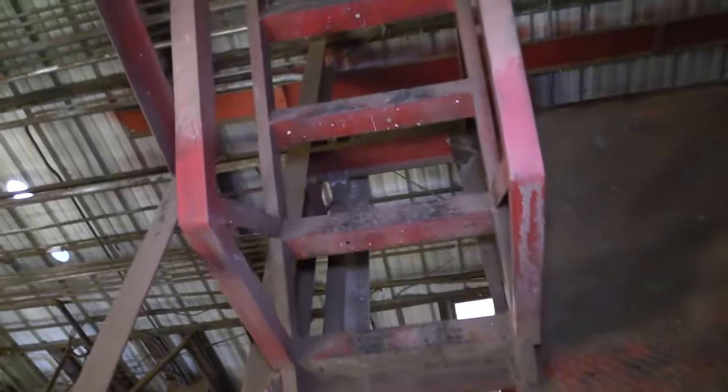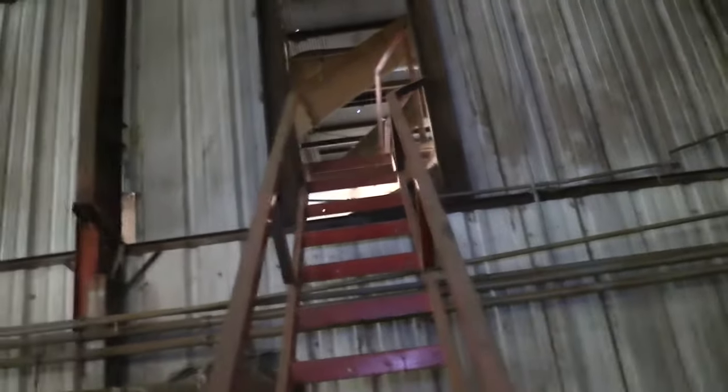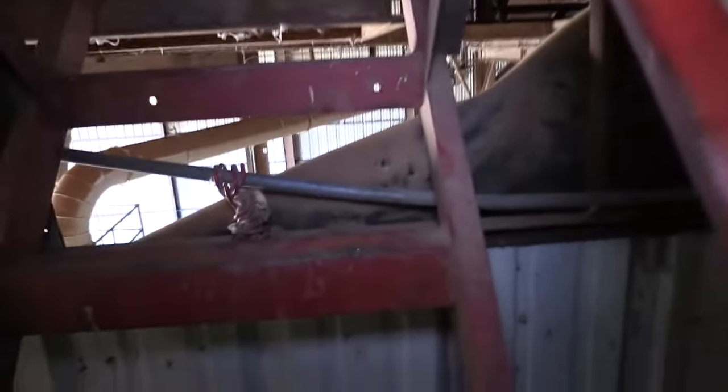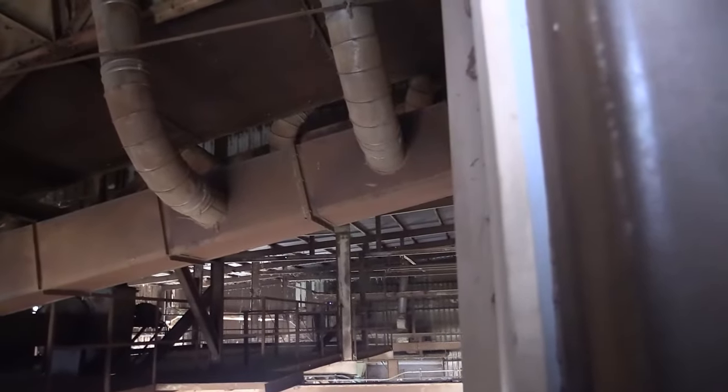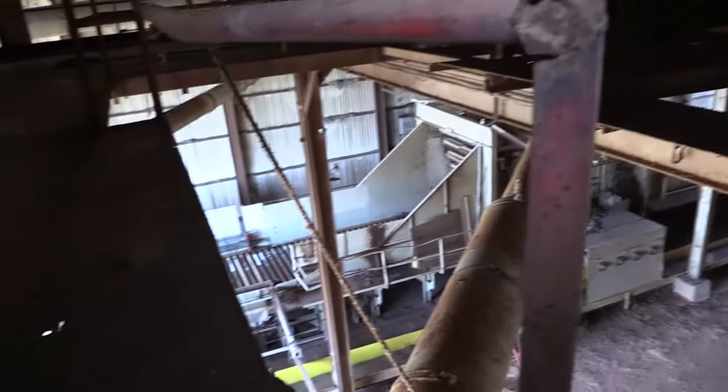Okay. Let's do it. Watch your step, watch your step. Looks like someone's actually been up this way. The crap. Wow. So this side leads to this side. I'm not totally sure. I want to look how far down this is, guys. Holy crap.